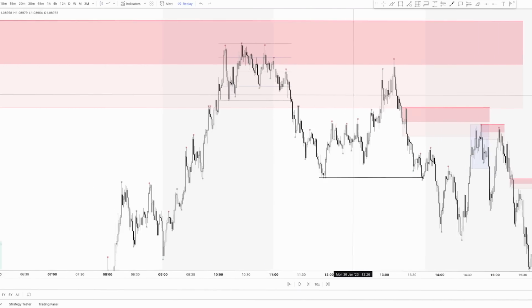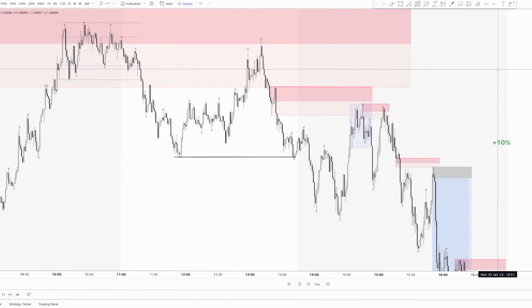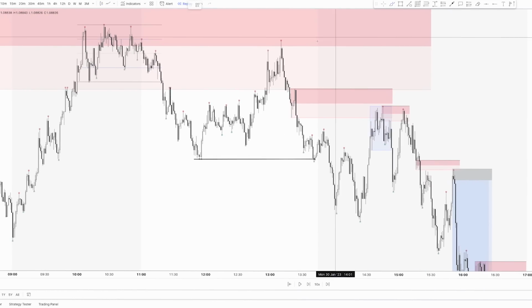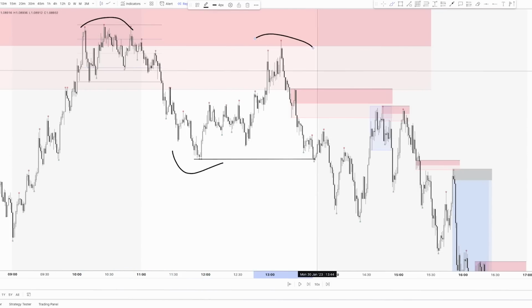So now obviously we move from London session now into New York session, which for me starts at 2 o'clock. And again, we get the same opportunities. If you're looking at price in that structure, we've got that high, low, lower high, and lower low, and we break structure with that lower low as well.